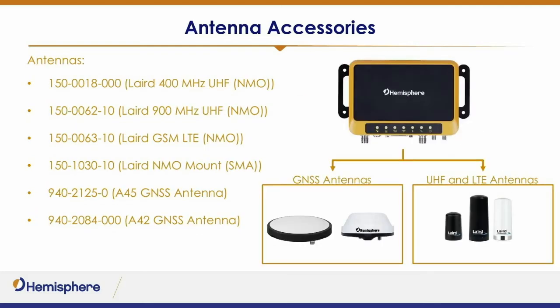The R632 offers a variety of antenna options from GNSS antennas to HF and LTE antennas. Again, these options are offered a la carte to fit customer applications.